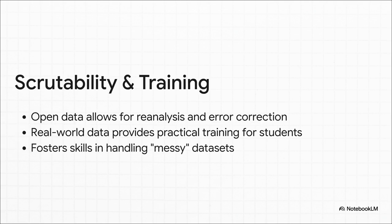Second, let's talk about trust in training. Open data allows for what Brian's called professional scrutiny. It means we can reanalyze findings, we can catch errors, and ultimately build way more trust in our conclusions. And for you as doctoral students, this is just huge. Getting your hands on real-world, sometimes pretty messy data, that's an incredible opportunity to build practical skills that, let's be honest, clean, simulated data just can't teach you.